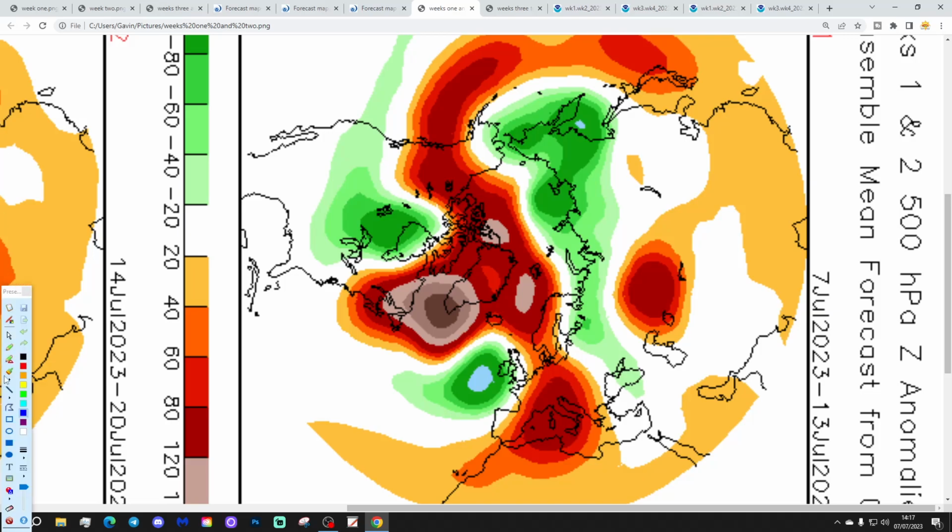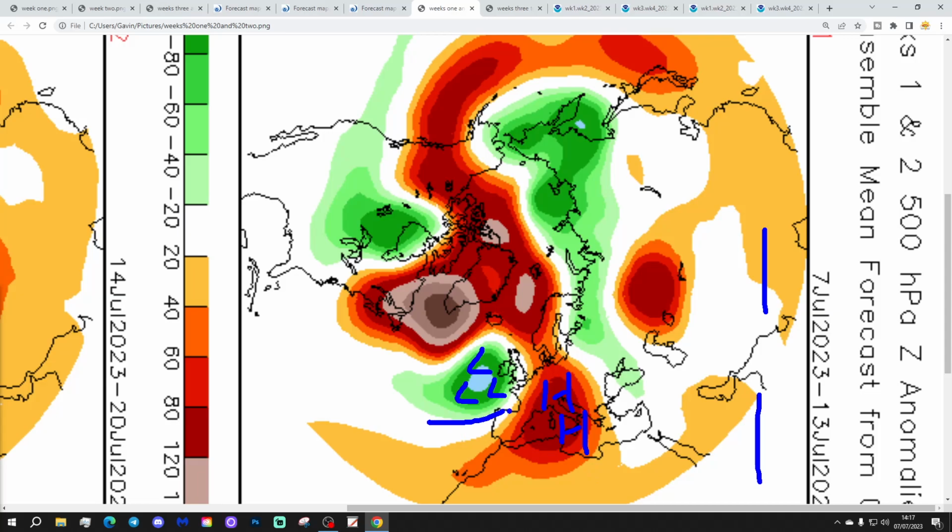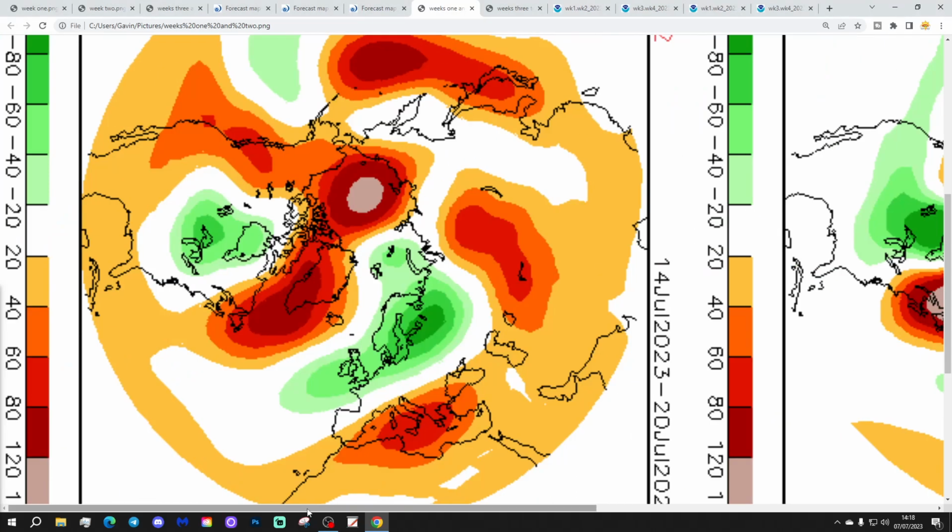So again, these are 500 millibar height anomalies. They're broken down into weekly periods. The first week period takes us from the 7th to the 13th of July. Again, we see low pressure, below average heights, out to the west of UK and Ireland in the week ahead, as high pressure starts drifting over towards central and also eastern parts of Europe. So it's breaking down the high pressure. We're transitioning into low pressure and looking unsettled.